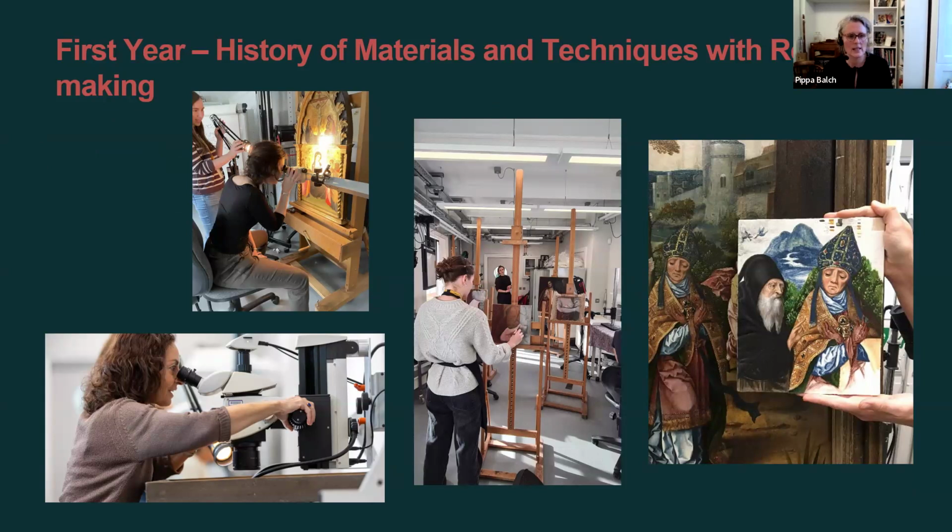So here you can see at the top left, an early Italian painting. In the center, in the far distance, a 16th century Venetian canvas painting. And on the right, early 16th century Netherlandish painting with its replica. So you can see what this comprises.